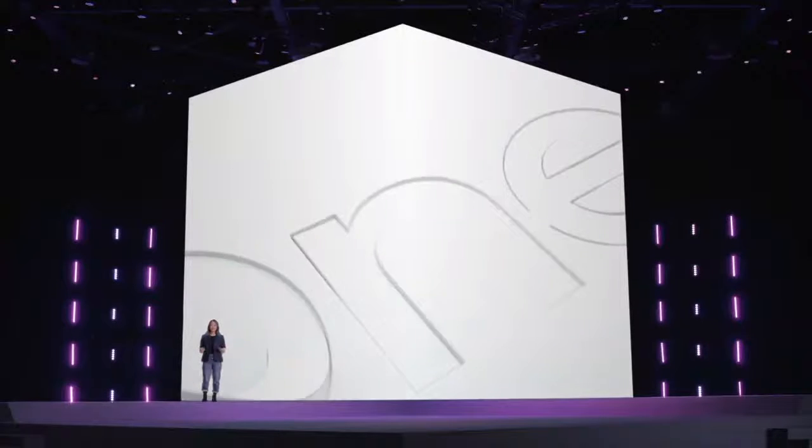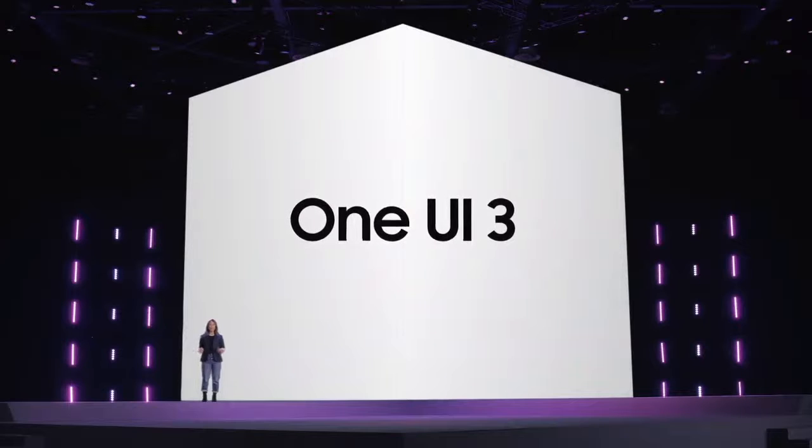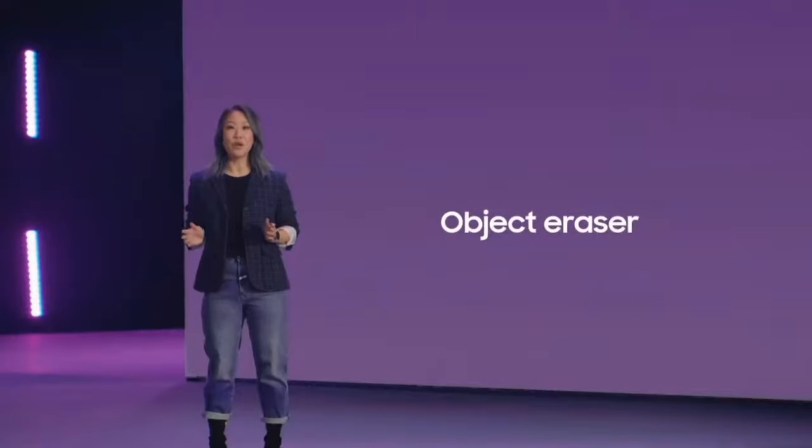As you can see, One UI 3 is easy to use, customizable, and aesthetically pleasing. It's full of smart features that will make your experiences more epic. Just think about your photos. Have you ever experienced that moment when you capture a perfect picture, but there are strangers walking around in the background? Too often, our shots are almost perfect. And with Object Eraser on One UI 3, your phone will do the touching up for you.